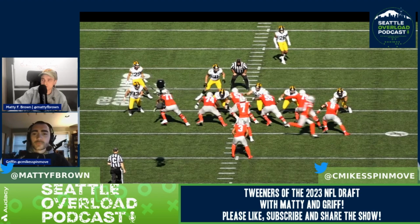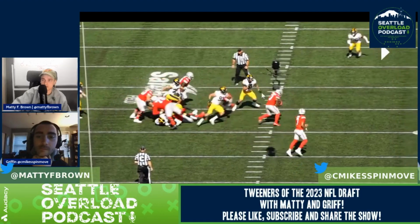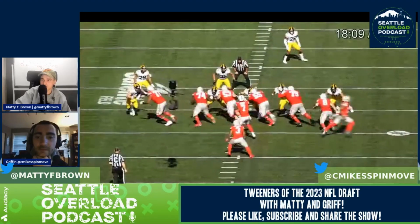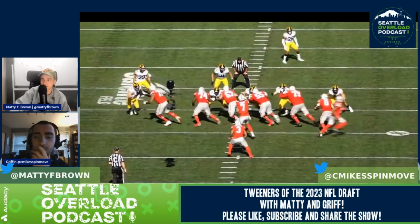He's playing so hard for knockback here that a crease develops, which, maybe it's slightly nitpicky, but it's an example of how he's losing a rep to a tight end. Fit-wise they're not in that good a situation.